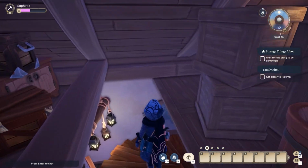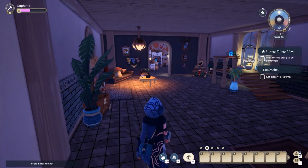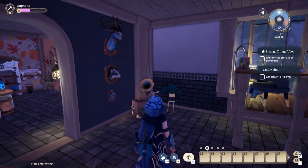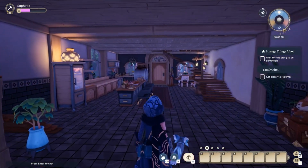Then when you go down again, on the left hand side, just some decoration, my sitting area where you can just chill with some food, and my gramophone and golden egg just for decoration. So this is how the kitchen's looking from the entire view.